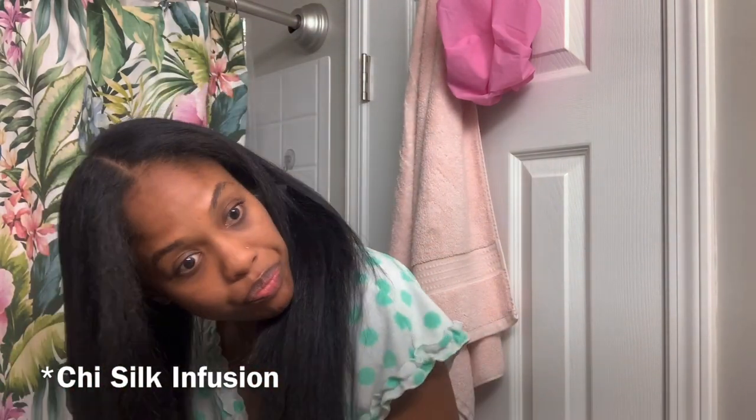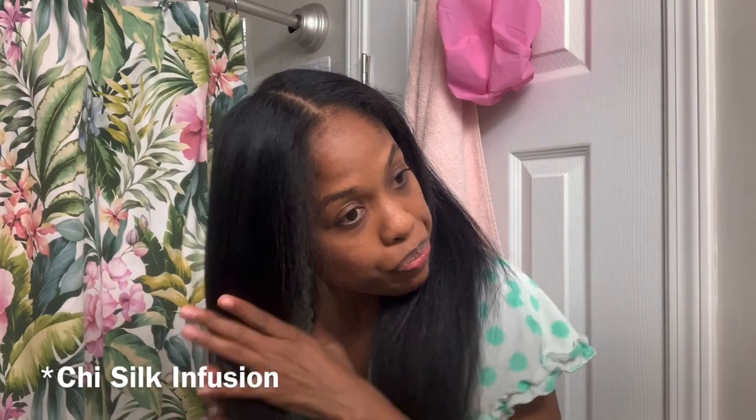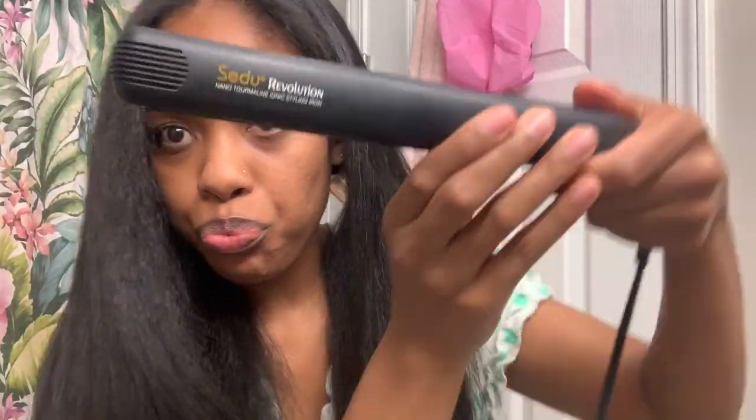Oh, and then here, I forgot to mention, I do use chi, but I made the mistake one time and I never made it again. I put the chi from the roots down to the ends and it made my hair so greasy. So now I just concentrate the chi on my ends so that my hair stays bouncy and flexible.